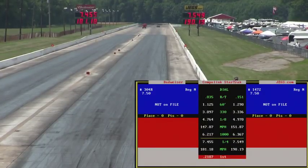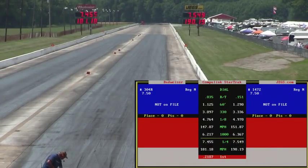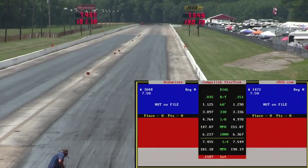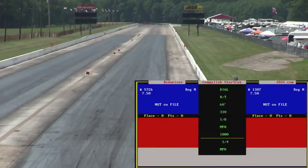754. Good one here in the right lane. Left lane pops the shoot. Right lane does not get the laundry out. And he makes the turn. He must be a road racer on the weekends. Beautiful dragster here in the right lane.